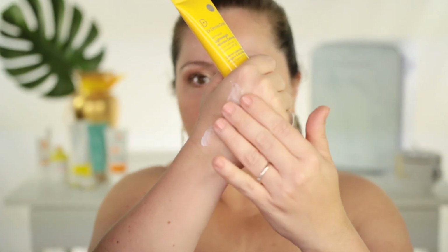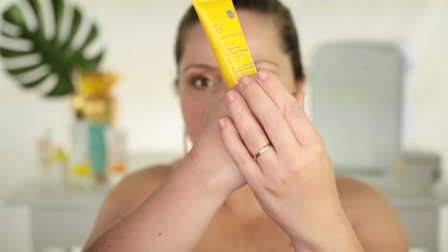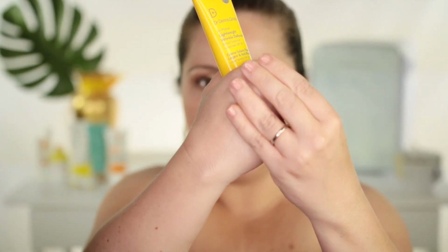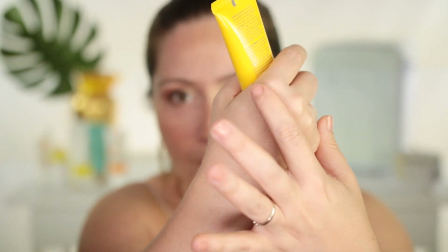As soon as you apply, it does feel like it's going to give you a white cast because it is white and also very milky, but the moment you spread, you're going to see that the white cast disappears, and you just apply liberally to your skin. And as you guys can see, it's completely absorbed. It works so well under makeup as well. I'm actually using it today under my makeup, and you can really tell that I have it underneath.